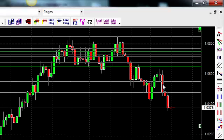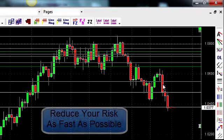And people try to overcomplicate things all the time, and they keep trying to throw in all these different indicators and magic bullet trading systems. And the reality is, simple support and resistance, lock in your profits early, reduce your risk as fast as possible. So you sold here. When price came down to here, we closed out 70% of our trade.